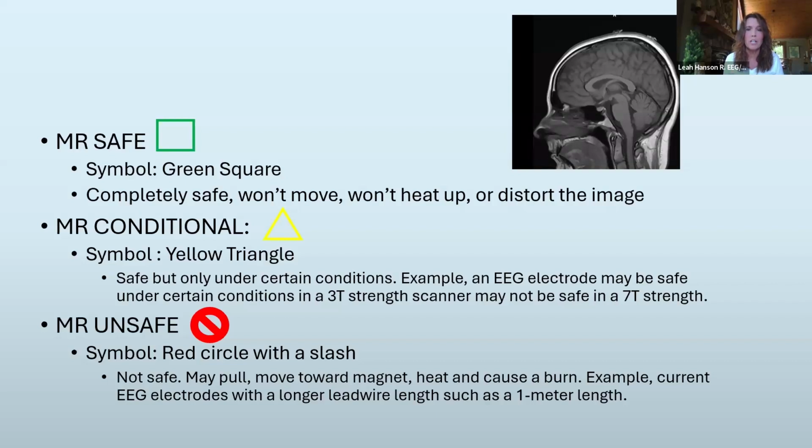If it's MR conditional, as we talked about, this means it was cleared as MR conditional under certain conditions. And those conditions will be listed in your IFU, the instructions for use. It's either in your packaging or on the website or somewhere. If you're not looking at your IFU, you want to be, because there's information in there that's going to lead to what we just talked about with heat, absorption, all the specifics of how to use it safely in the MR environment.